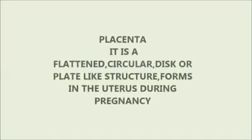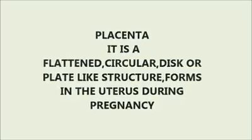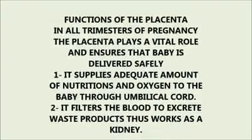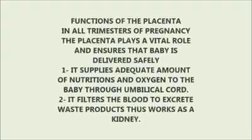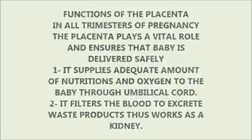Placenta is a flattened circular disc or plate-like structure formed in the uterus during pregnancy. Functions of the placenta. In all trimesters of pregnancy, the placenta plays a vital role and ensures that baby is delivered safely. It supplies adequate amount of nutrition and oxygen to the baby through umbilical cord.